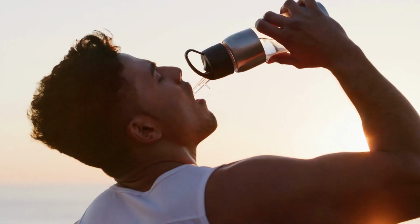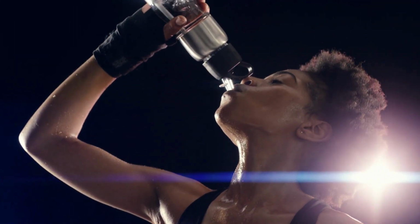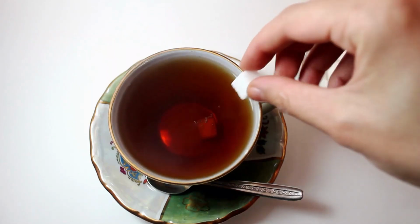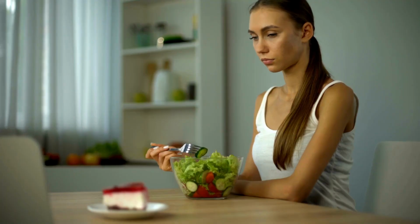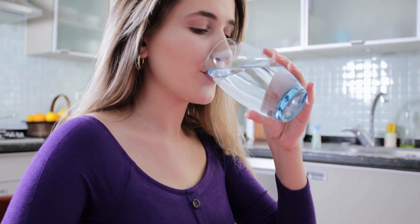It's recommended to drink at least 8 to 10 cups of water per day, which is equivalent to about 2 liters. You can also drink herbal tea or black coffee, but avoid adding sugar or cream as it can break your fast. Drinking water and staying hydrated can also prevent hunger pangs and reduce cravings. So, make sure to keep a water bottle handy and sip on it throughout the day.